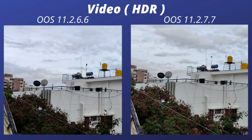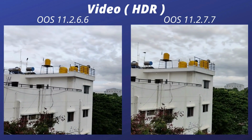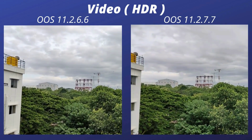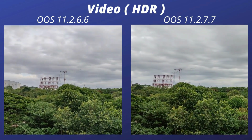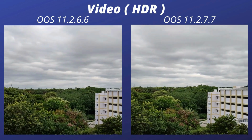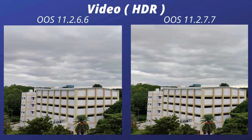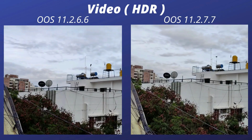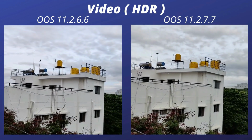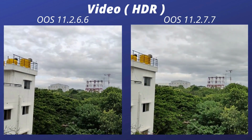And now here is the video which was shot on OxygenOS 11.2.6.6 with HDR mode enabled, and towards the right hand side, that video was shot on OxygenOS 11.2.7.7, again with HDR mode on. And yes guys, there are improvements to be seen with video quality on the latest update of OxygenOS. Video seems to be brighter with less noise and more colors. So overall, camera performance has been way better on the OnePlus 9 series with the regular updates.